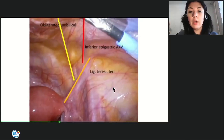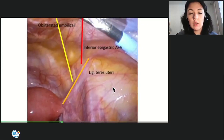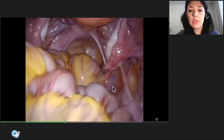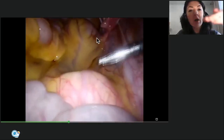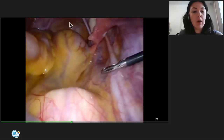because you see how easily it is to damage any of the structures, and it will cause very severe, sometimes unfixable complications. Oh, here you can see the Douglas pouch. The Douglas pouch is anteriorly bounded by the uterus and posteriorly by the rectum.